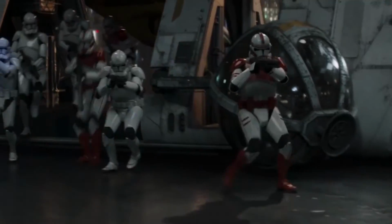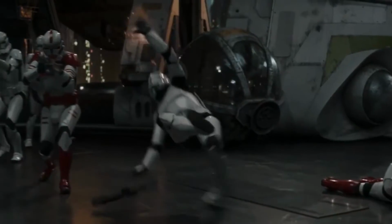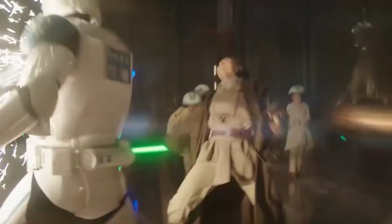Speaking of being excited, there is another Clone Wars reference in the Order 66 scene. The Jedi are of course stormed by many clone troopers in the Jedi Temple. But if you listen closely, you can hear Temuera Morrison's voice return as them.